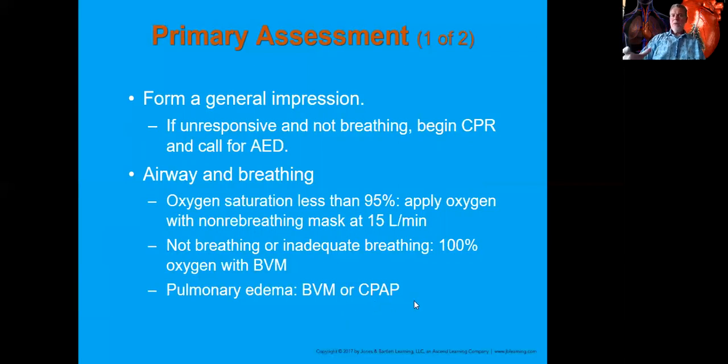Pulmonary edema, depending on your protocols, you might have to bag them, or the continuous positive airway pressure, or what's referred to as a CPAP, right? Just depends on local protocols, but we'll look more at CPAP because it's a great treatment if you're actually able to utilize it.